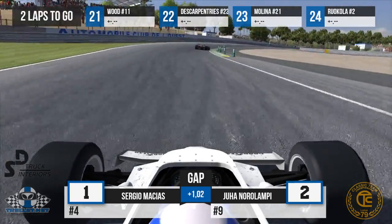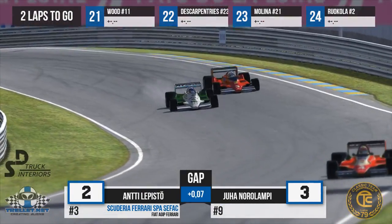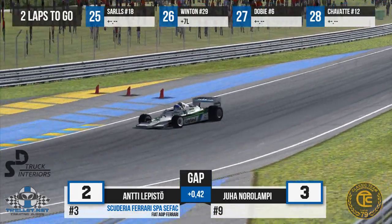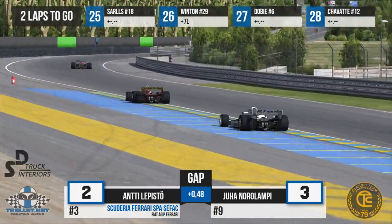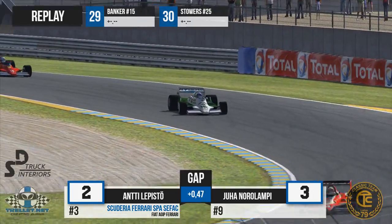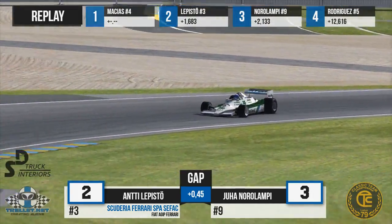Oh, Juha, keep it under control. Come on, man. You are not Juha Kankkonen, you are Johanna Lampi, and still sideways. Oh, no. With one lap to go, he's able to keep it under control, but he loses the second place to Antti Lepistö. Now is the time when you have to collect yourself. You have to work together with Antti.